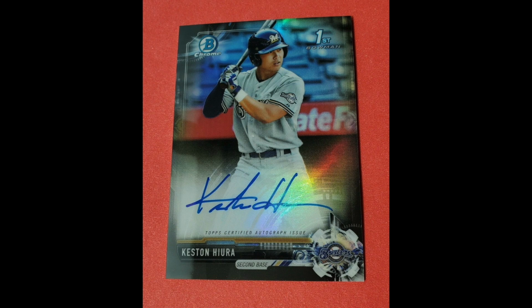Black came out in 2013, and from 2013 to 2015, it was numbered to 35. And then 2016 onwards, they changed the number to 75. So if you're looking for certain guys, Chris Bryant comes to mind. For a guy that was in a 2013 to 2015 product, his black will be numbered to 35, whereas 2016 onward is 75. So just remember that if you're looking for guys from later years or earlier years.